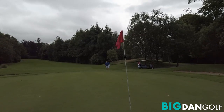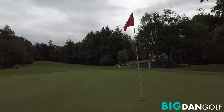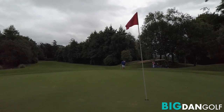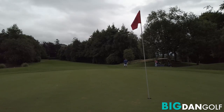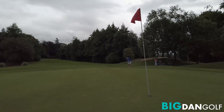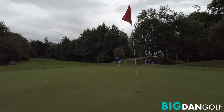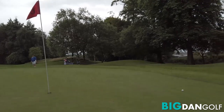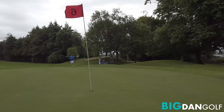Right, a good club, maybe half a club short on that drive, off the tee. A good half a club short there on that one. So I'm just gonna try and bump this up. It looks like the green's gonna run from left to right as it comes round. So I'm just gonna try and bump it up there by the flag. It's kind of on the bottom of a downslope, so hopefully it should just come round. Oh, it didn't come round enough.